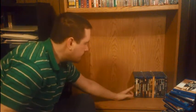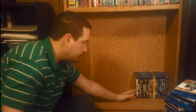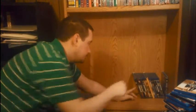Thor. Tower Heist. One of the last great Eddie Murphy movies that I've seen, and it also has Ben Stiller as well, so great movie. The Transporter. Transporter 2. Transporter 3. I don't own Transporter Refueled because I haven't seen that one.